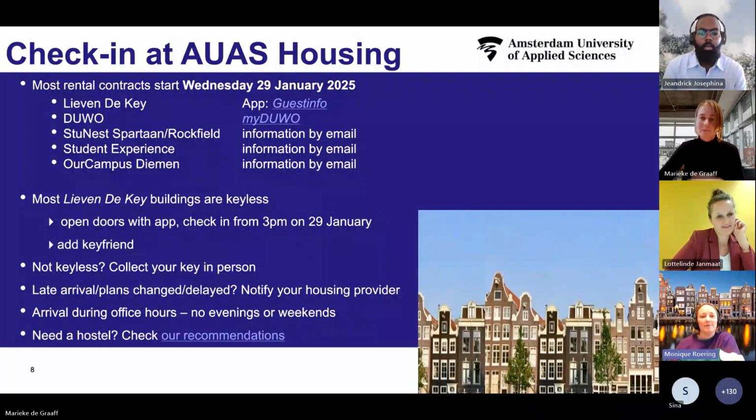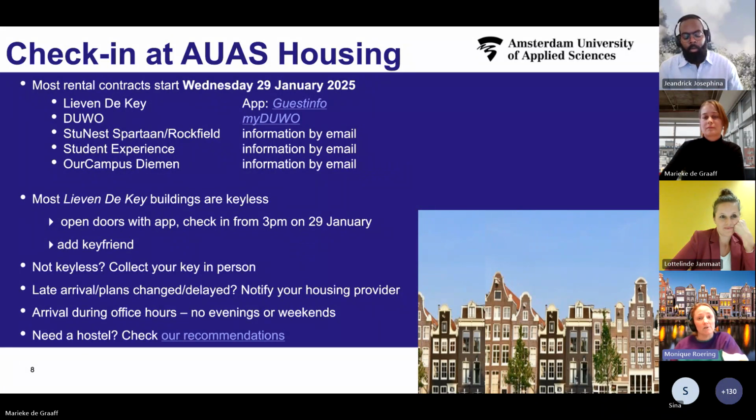So then you've arrived in Amsterdam, and your next step is moving into your new home. A lot of you have booked a room through AUS housing with one of our housing partners. Your rental contract will start on Wednesday, the 29th of January. You can also arrive on a later date, but a lot of students arrive specifically on that date, but it's also possible to arrive later.